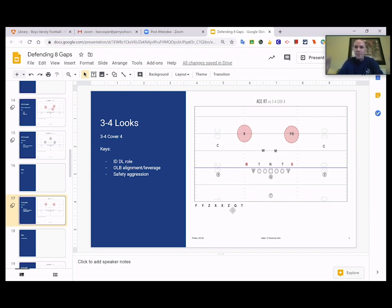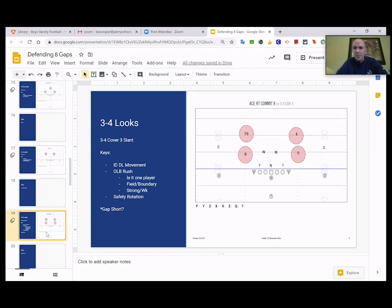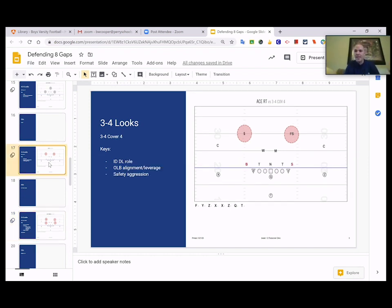Again, how are they going to play these nickels? Are they going to play them as outside linebackers? Are they going to play them like this, or are they going to play them off like that? All right. If they play them like this, we got 7. They're going to bring 9 if they bring the free and the strong in. And we know that we've got to get rid of the ball quickly.